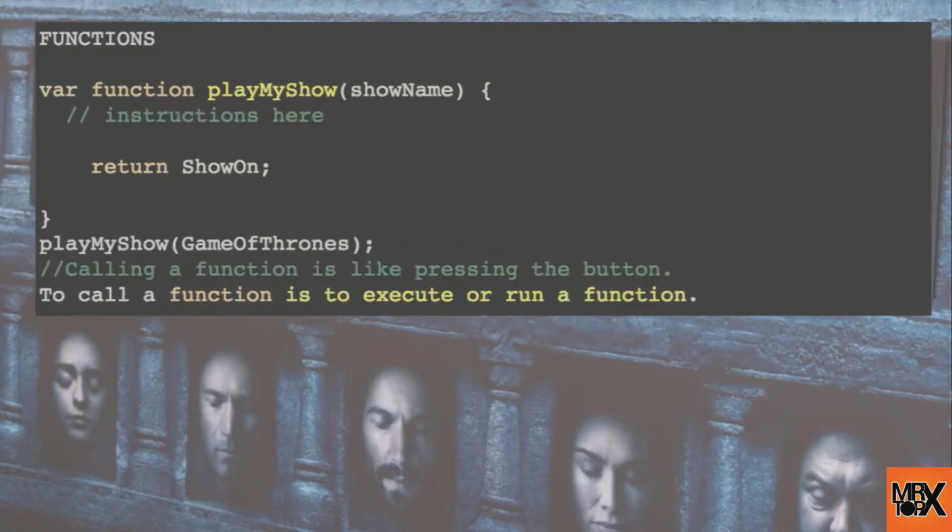Okay, we've written our function, and this is just pseudo code, a comment here, but imagine there are instructions in here that are taking the name of the show and then running this show, and it returns, of course, the show that is on, so your TV show starts playing. But once we've written this function, how do we actually call it? Think about calling a function as the same way you press the button on your remote control. The button is there, we've created this button that will play the show, but how do we press that button? That's how we call a function.